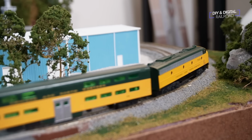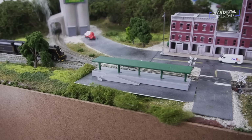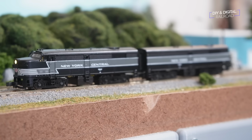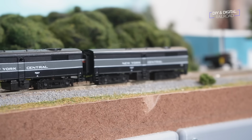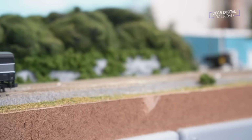There's no question that you can find the most models for this era. This is far and away the most popular era to model. You're going to find the most cost-effective models in this time period as well, mainly because there is so much made. So if you are looking to spend a bit less on models versus other eras, transition is a great one. You'll also find a lot of great reference material to look at to make your layouts more accurate to the time that they are modeling.